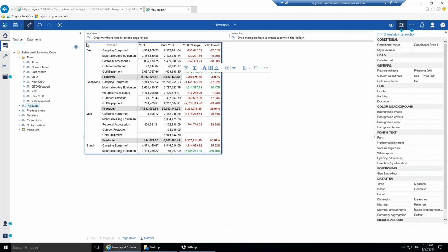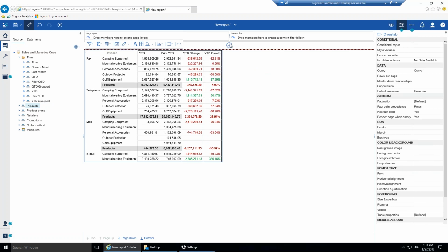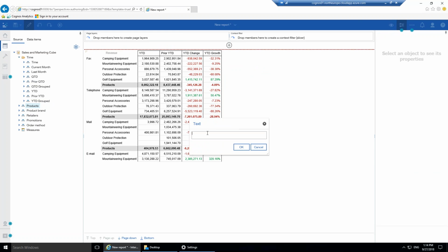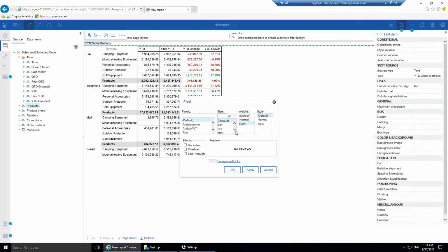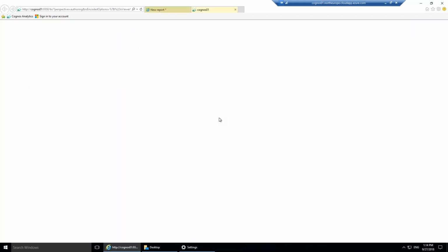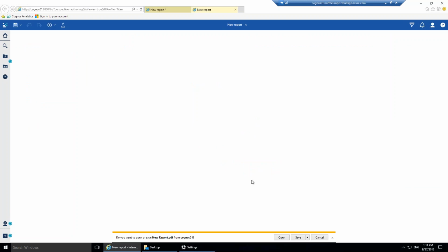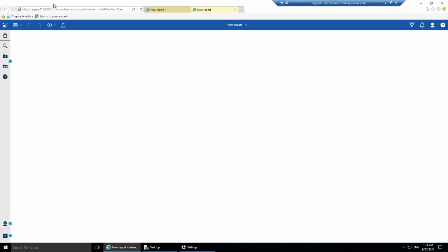And if I wanted to add a title to it, I just go to headers and footers, create header, text item, year to date, order methods. And maybe I want to size that a little bit differently. Bold, 14 points, underline, okay. Then run this out to PDF. There we go. It's a nice quick report. Banged it out in a couple of minutes.